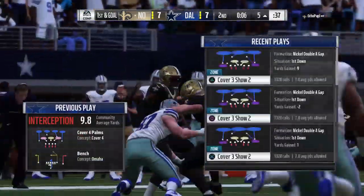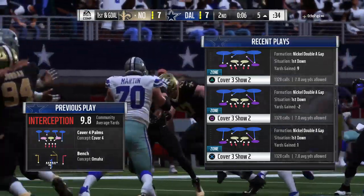I can't believe I didn't even go for the ball. I'm in that position.